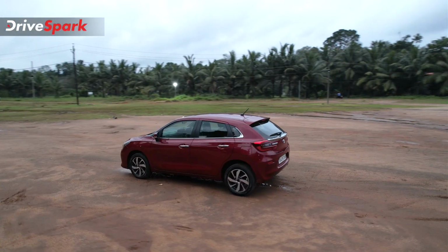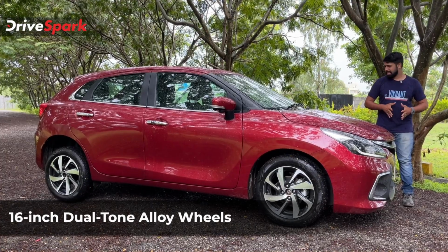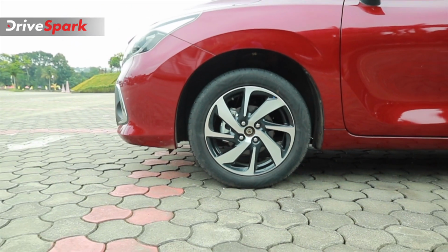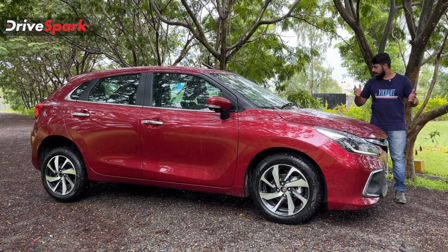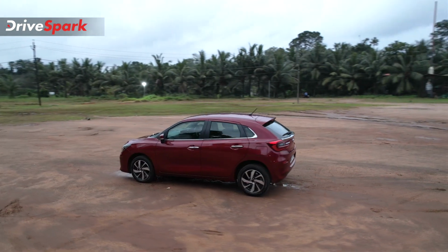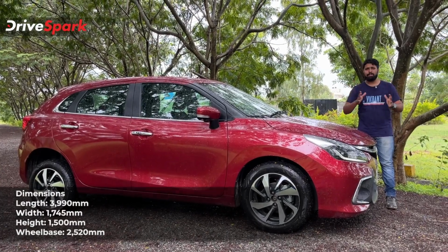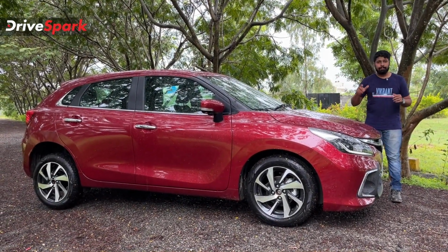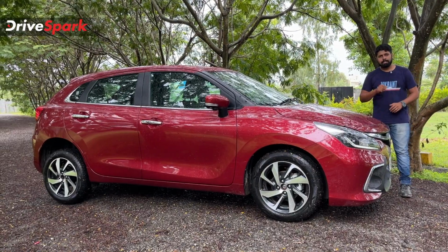The first thing that you will notice on the side profile are the dual tone alloy wheels. These are diamond cut alloy wheels and they look really nice. They look very stylish indeed. They are 16-inch alloy wheels and they are shod with Apollo Alnac 4G tires, and they look great indeed. That is the best element on the side profile. The rest of the vehicle does look very similar to the Baleno. It will be hard to find differences between this and its Suzuki sibling. You do have the chrome door handles, and then you've got the sloping roof line, and that pretty much sums up the side profile.